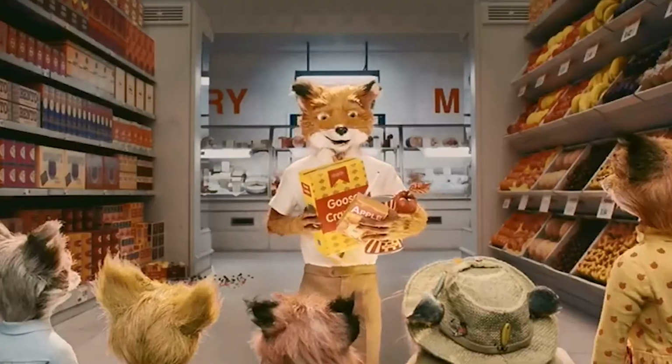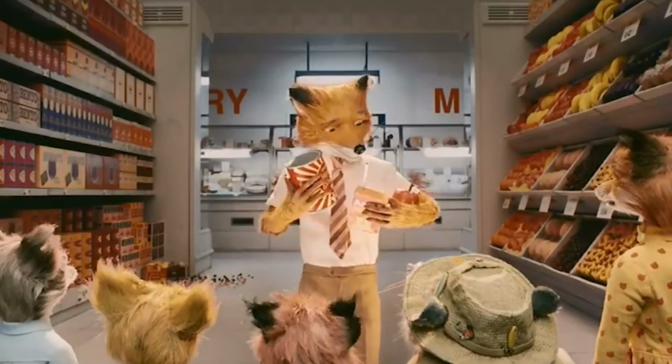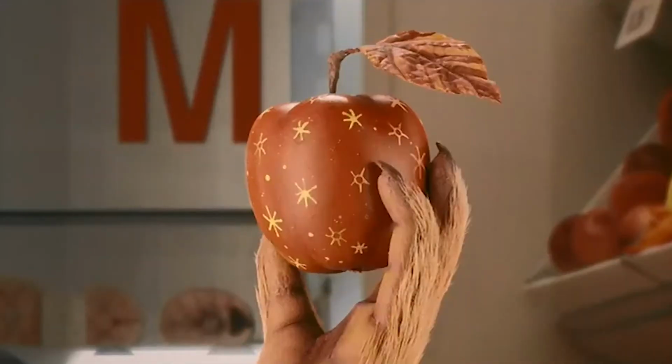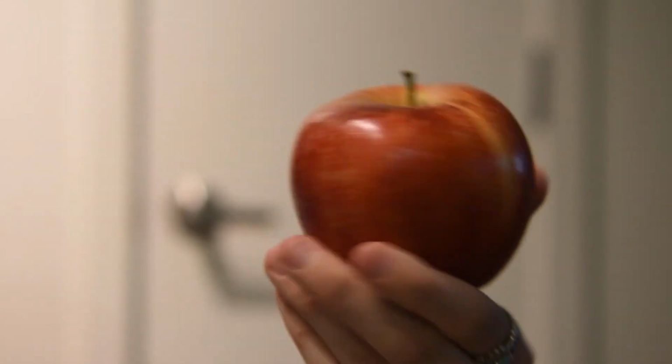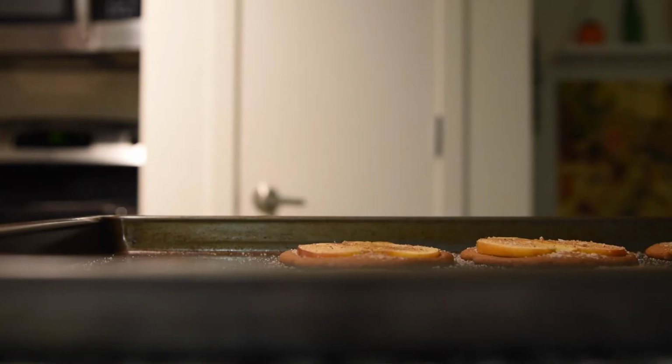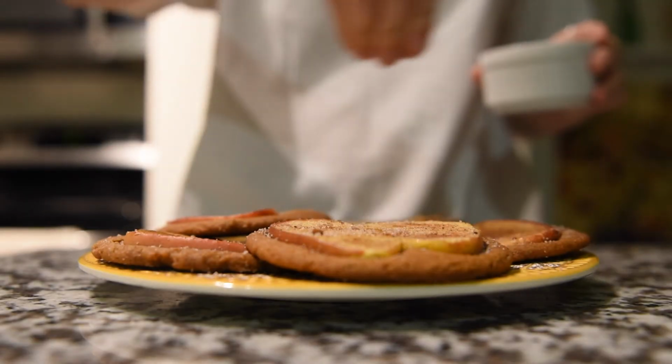Yes, these crackles are made of synthetic goose, and these giblets come from artificial squab, and even these apples look fake. But at least they've got stars on them. Now, the apples I used to make this recipe unfortunately did not have stars, but they were absolutely wonderful, and they turned out great.